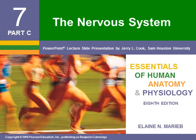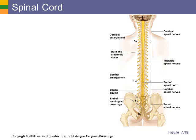In actual development, it's the spinal cord that develops first, and the brain develops as a bulge on top of that. So we've kind of reversed the process, talking about this starting with the brain. Now we're going to explore what's going on with the spinal cord itself.